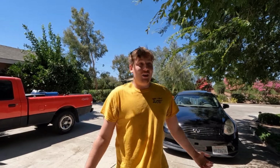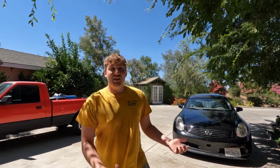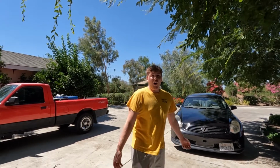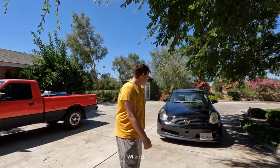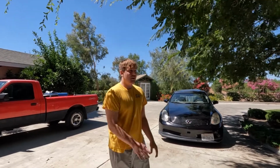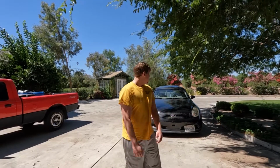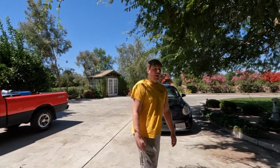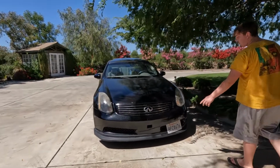The gas is not very good. You have to get premium with gas prices in California. I'll put it on the screen. Gas prices are like $6, and for premium it's like $6.59. So it's an investment. It's a lot of money, and I daily drive this car to work every day, so I should know.